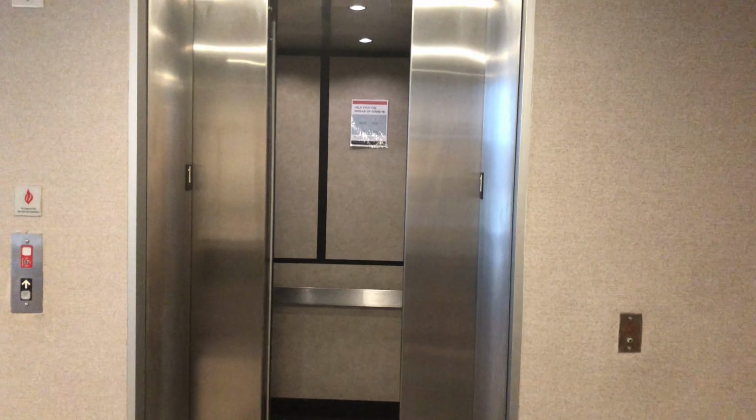Service elevator is in the Series 4, which is also from 2001. So it's weird how the right, I guess. What was it?